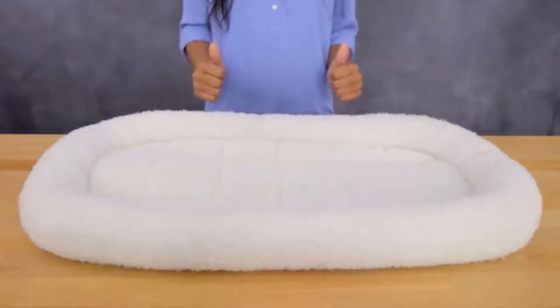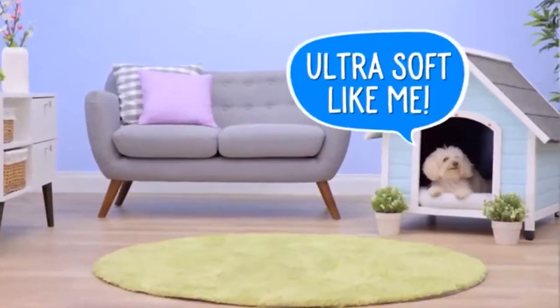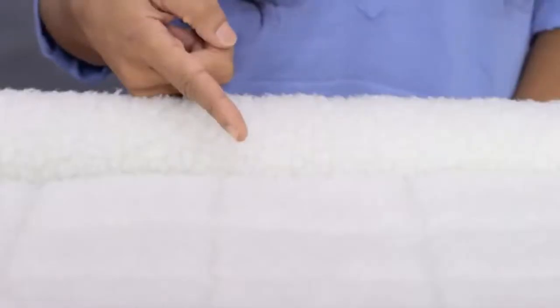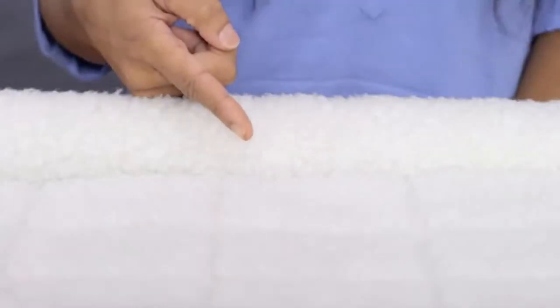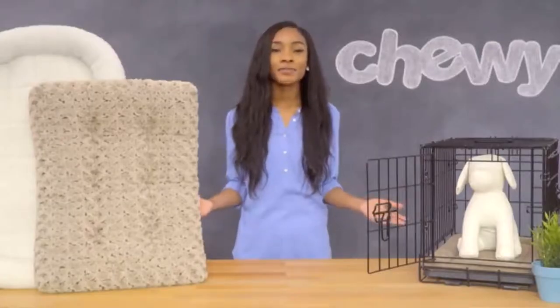And for a comfy cushion with a headrest built right in, try the Frisco Quilted Fleece Crate Mat. The quilted fleece is made from an ultra soft Sherpa material. It has a foam pad on bottom for extra comfort, and the side bolsters are stuffed with polyester fiber for extra support. All of Frisco's crate mats are designed with your busy life in mind.